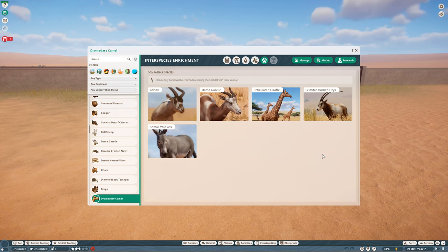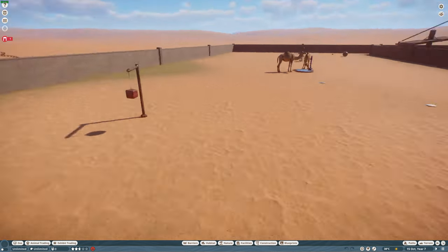For interspecies, they like to live with the Addax. They can live with the Dama Gazelle. Scimitar-horned oryx, a really, really cool animal. Reticulated giraffe and the Somali Wild Ass. So yeah, really, really interesting animals that they share with. And some of these I feel like they're kind of just pulled out of a hat. But it'd be nice to have more variety in that regard, in terms of what animals they like to live with.